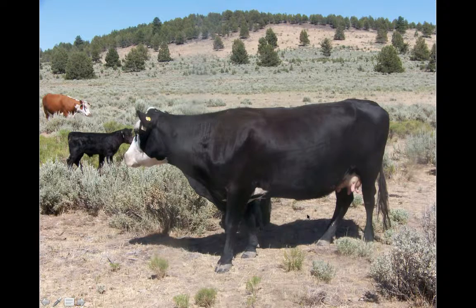Here's another picture of our summer ground. This is a summer lease that we have, about 15 miles east of our home ranch, which I just showed you. And this goes up in elevation by about 1,000 feet, and you're 100% in the Great Basin at this point in time. The Great Basin area tends to have a lot less precipitation, and so that changes the ability of that soil to actually produce different types of vegetation.